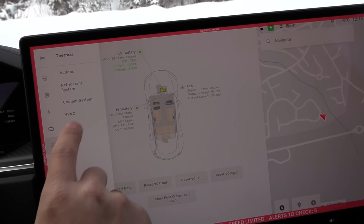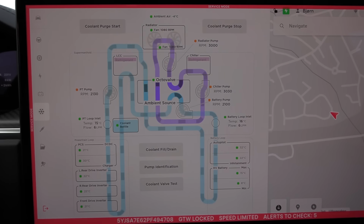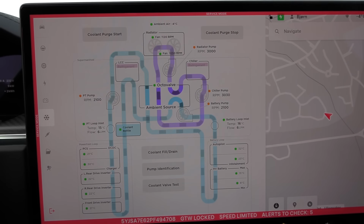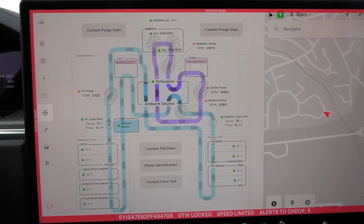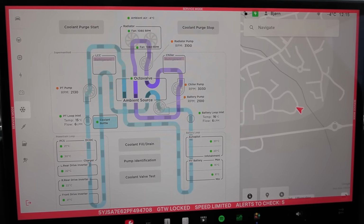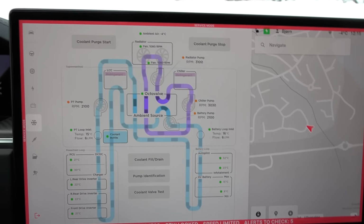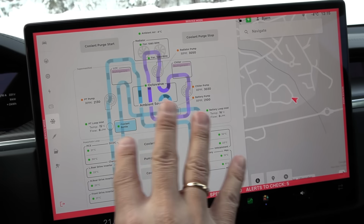I like this diagram. No, this one. Cool. Man, this is engineering porn. I wonder if other brands' service menus look fancy like this, because in ScanMyTesla I can see just some numbers.